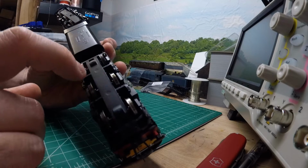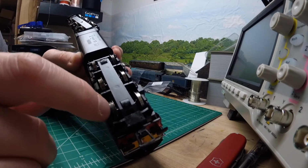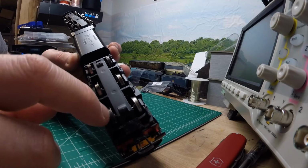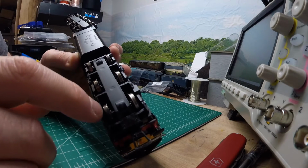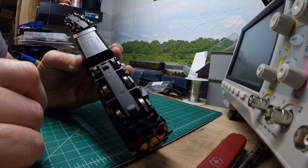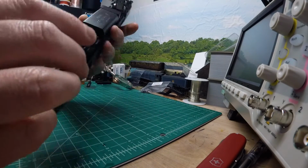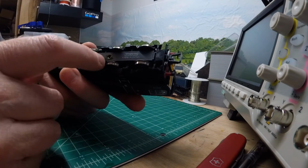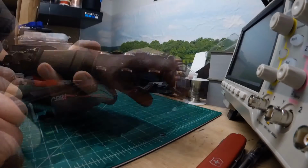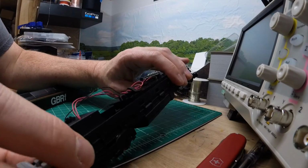At least on one side, and that almost looks like a traction tire. That is a traction tire. Wow. Okay, so there's a traction tire on here and a traction tire on here, and then some pickups on that. On the other end, there's some pretty decent pickups on this end. So in terms of the motor, it's in this section here.